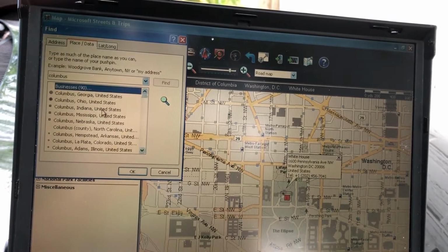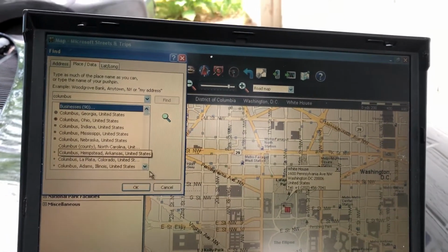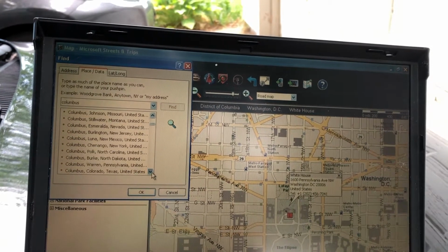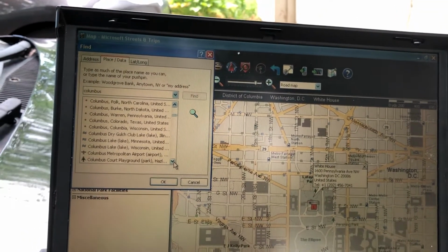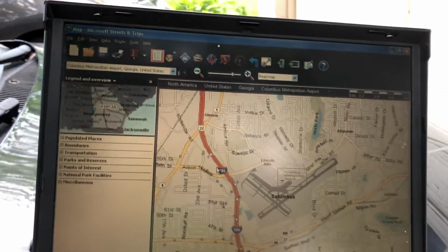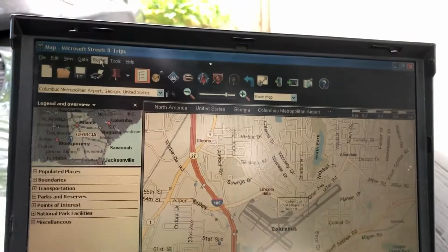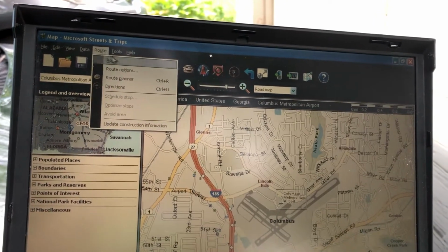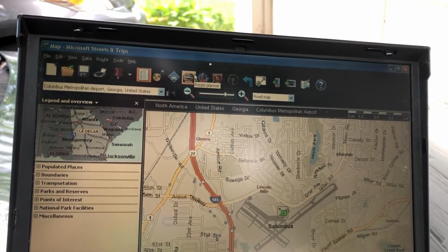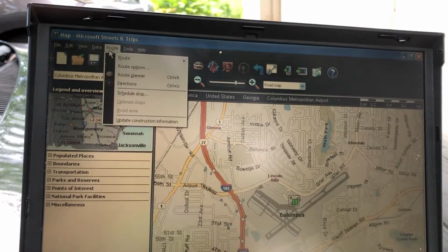If we just do a find. Okay, Columbus, Georgia. I am actually hoping that it would bring up the airport there in Columbus. That's Columbus Metropolitan Airport. Close enough. It's a Columbus airport. I just try not to give my location out entirely if I can avoid it. And start. And we have our directions.